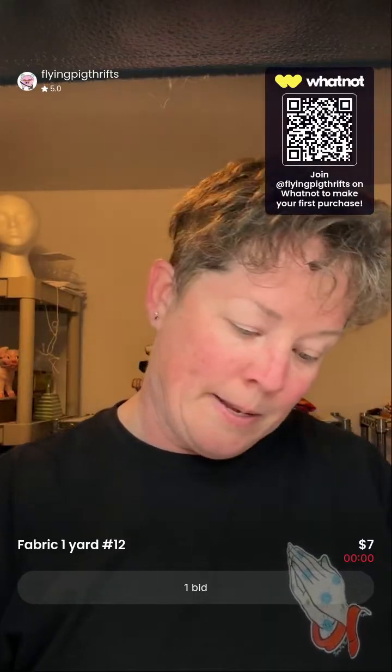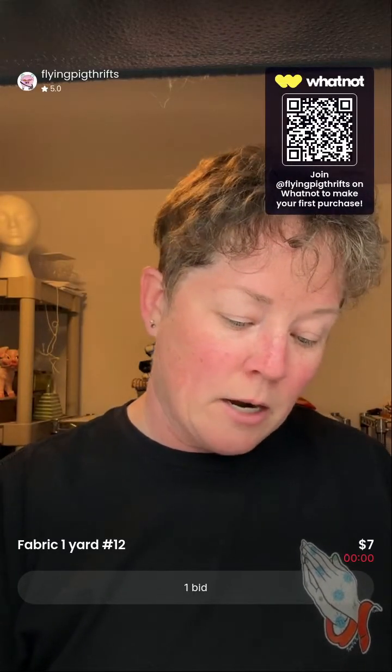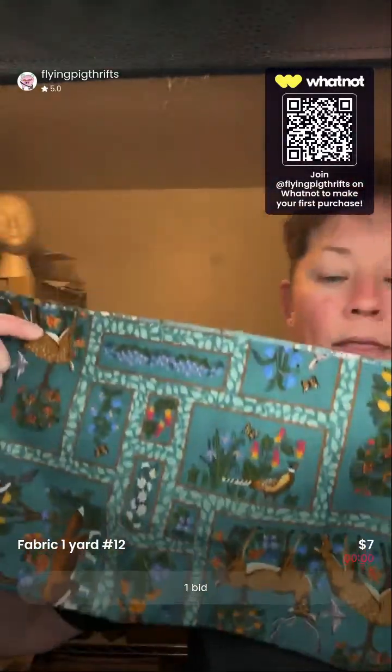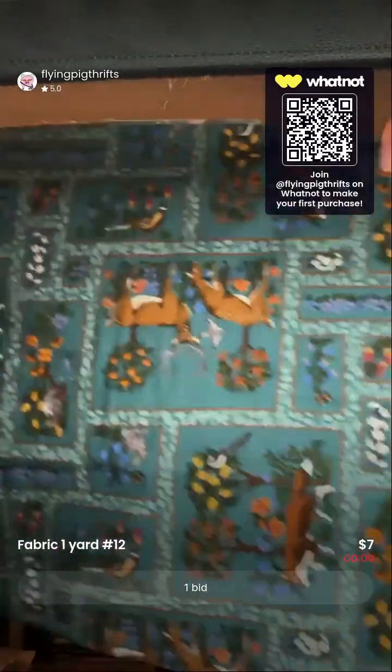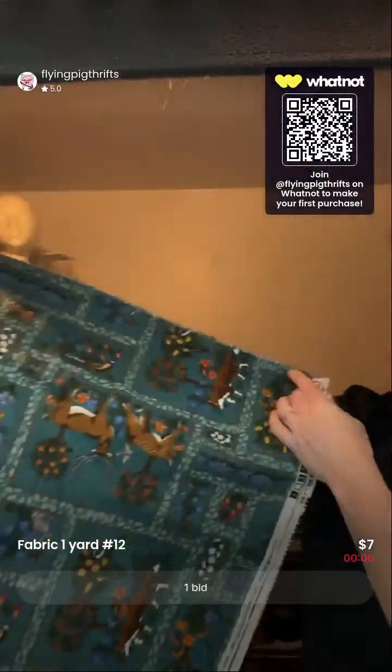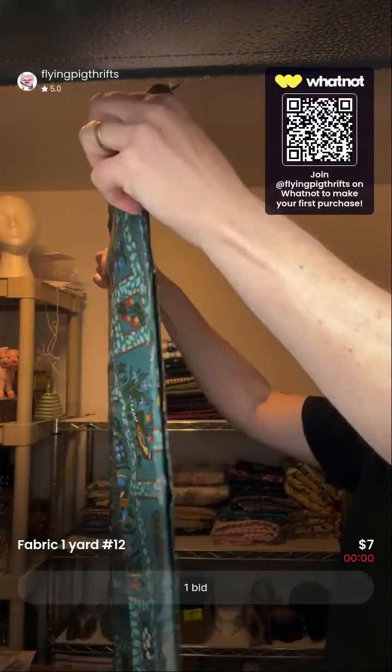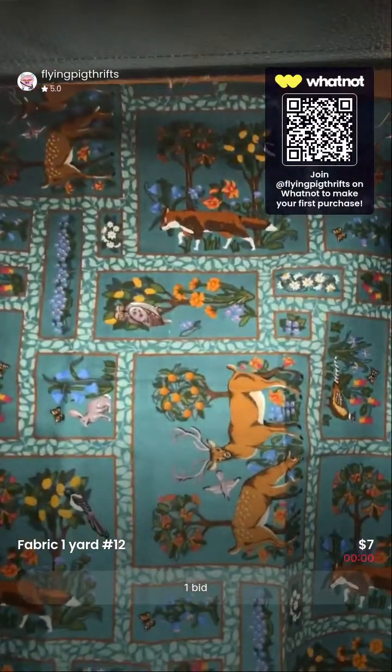Huh. Medieval Forest by Claire Murray for Quilting Treasures 2000. 100% cotton, printed in the USA. I would guess this has not been washed, and I measured it out at a yard. That is neat. Look how cool this is. Wait, it's upside down. I guess it goes this way. Well, it can go all different kinds of ways.